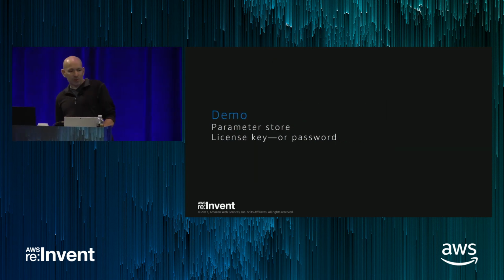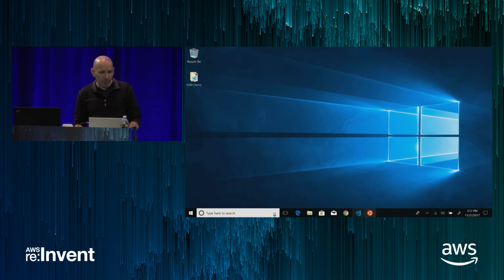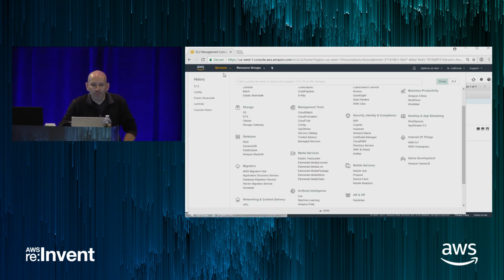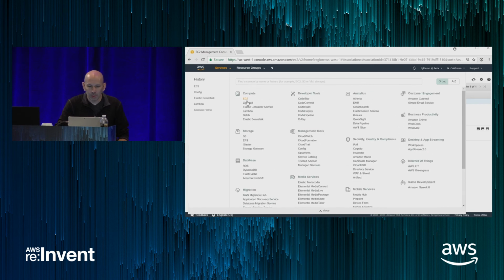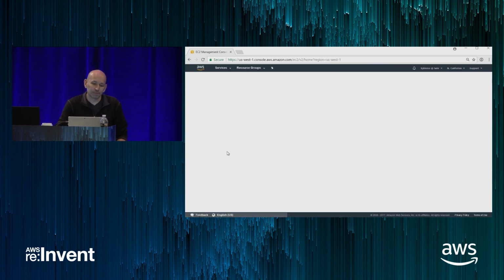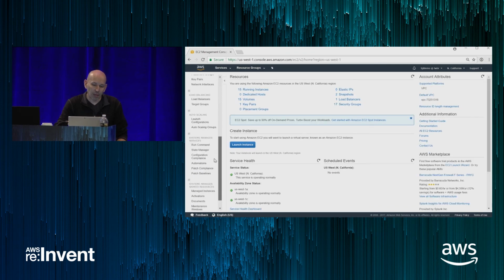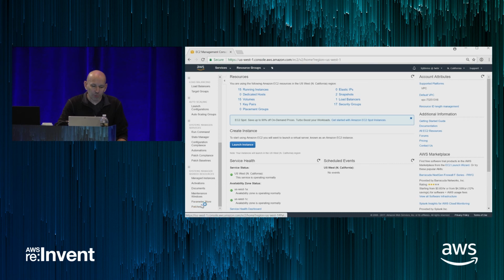This time I'll remember to switch over because it's probably better that way. So we go back to the console, and let's go to EC2 Systems Manager, which is down on the bottom left, and we'll choose parameter store.